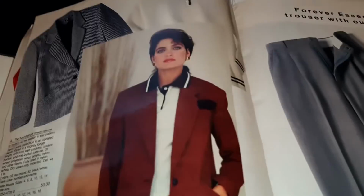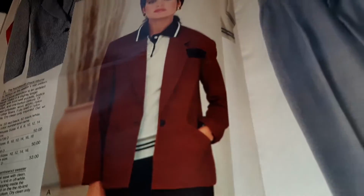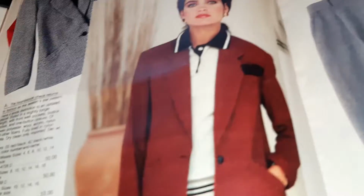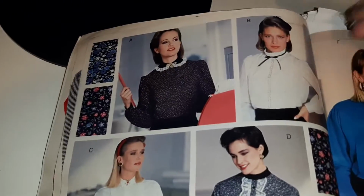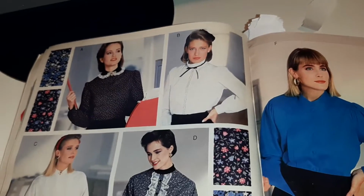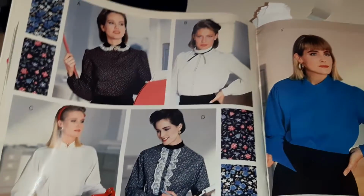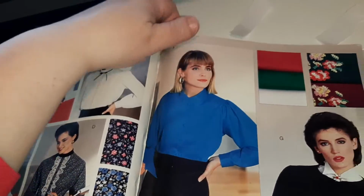This gal here looks like she wants to live on a soap opera. High fashion. Look at that collar popped up there. Not all the way, but it's up. And then we've got these ladies who watched Little House on the Prairie too many times and decided that they wanted to look like Miss Beadle, the teacher. So they've got high necks and ruffles.